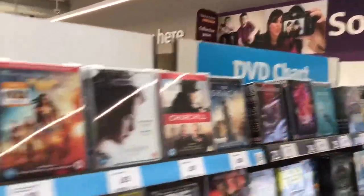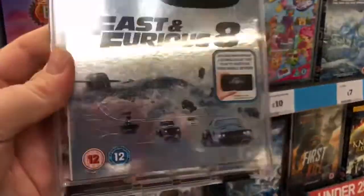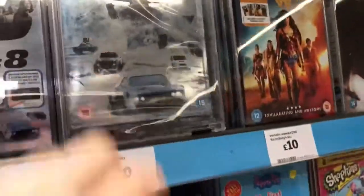And here is the DVD section. So there's Fast and Furious. That's more of a metallic shine on that cover. So yeah, I do like that cover, that's pretty good. And that's £10, and also we've got for £30 the 8 movie collection as well.